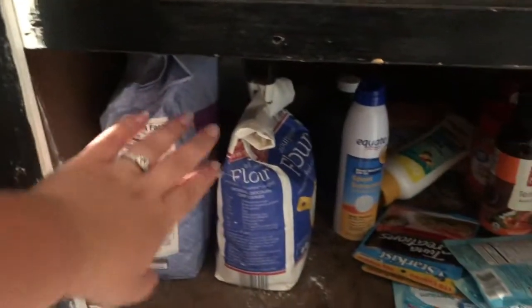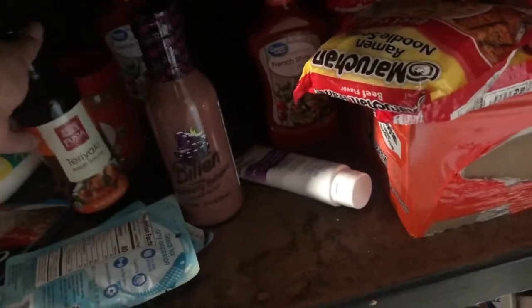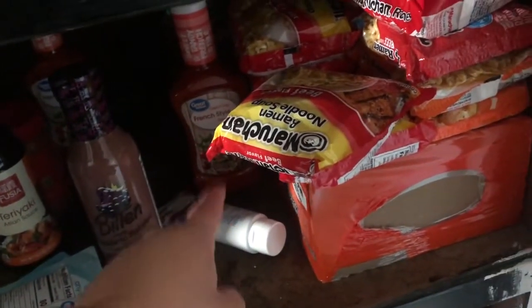And then down here we've got flour, sugar, the rest of that tuna that we never got around to eating, some different sauces, and French dressing, butt cream for the baby, and our stack of ramen that we never touched. So, head to the refrigerator.